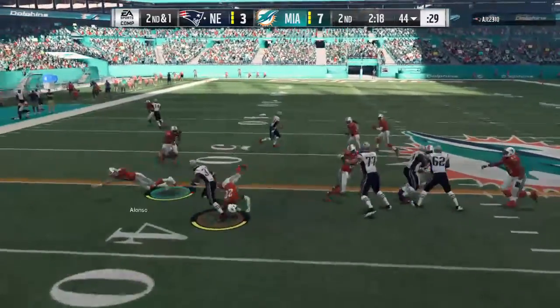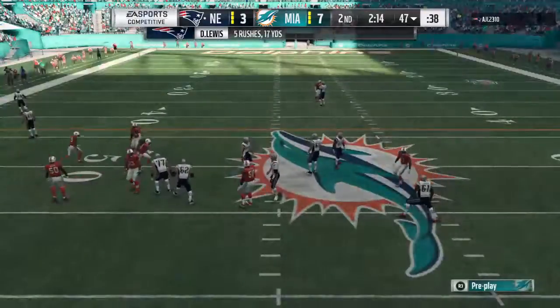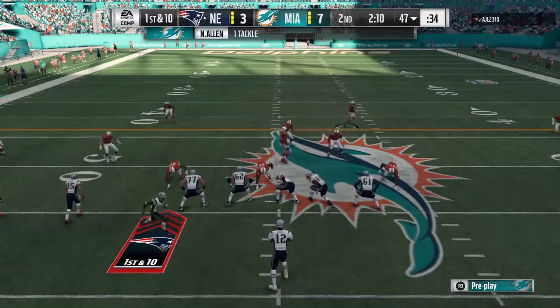They'll run it now out of the gun. And he'll go down right around the 47 this time. 2 yards on the pickup there, but it's enough to give him a new set of downs.